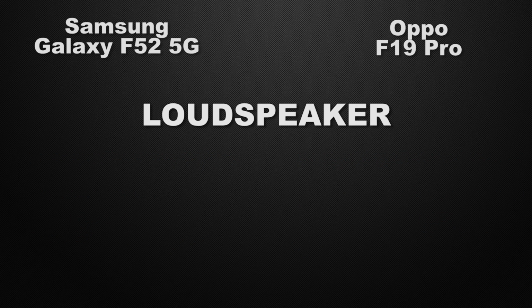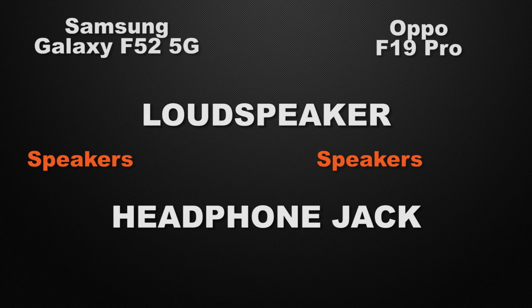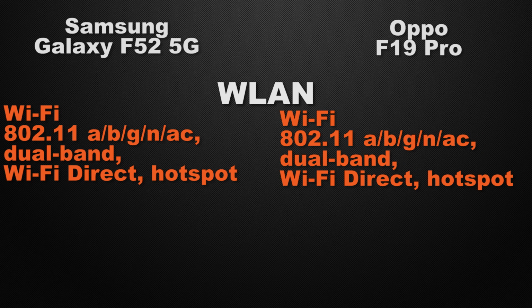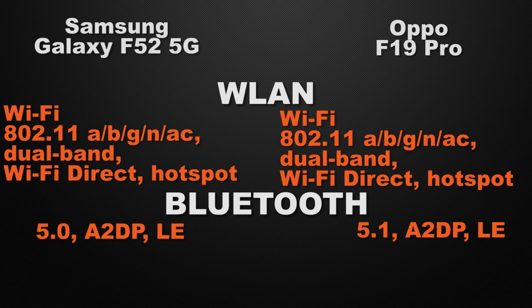Let's talk about the loudspeaker of the devices. F52 comes with normal speakers, whereas F19 Pro has normal speakers too. So it's a tie. And about the headphone jack of the devices, F52 has a 3.5 mm headphone jack, whereas F19 Pro also has one. So it's a tie again. Moving to the communication chips in the devices, starting with the WLAN. Both of the devices come with Wi-Fi AC, dual band Wi-Fi, Wi-Fi direct and hotspot. So it's a tie. And about the Bluetooth version of the devices, F52 has 5th generation of Bluetooth, whereas F19 Pro has 5.1 generation of Bluetooth. So the winner here is F19 Pro because it has a newer generation of Bluetooth.